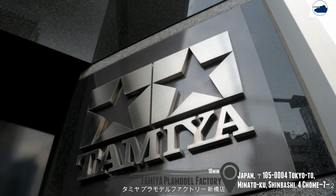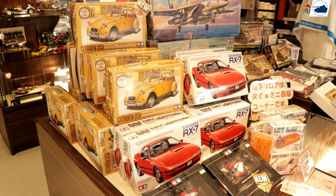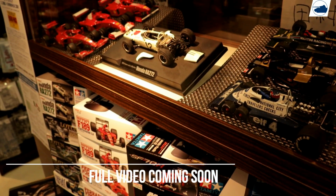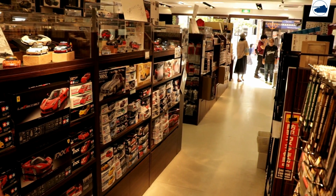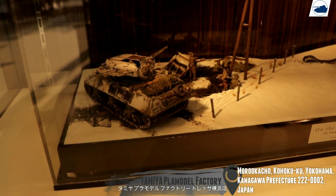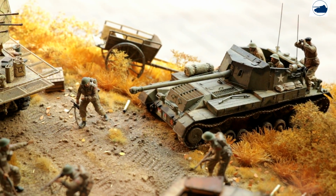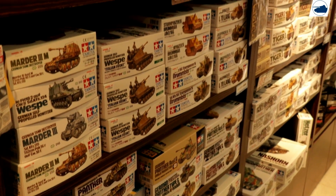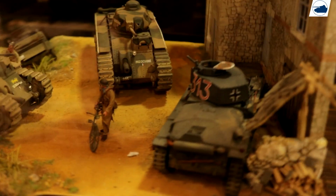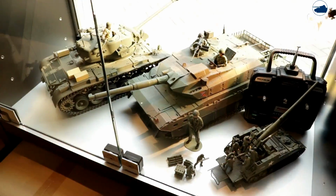The third hobby shop on my list is an 18-minute walk from Tokyo Tower and is probably on everybody's list to visit, and that's the Tamiya Plamodel Factory. It's of course a must visit for every Tamiya fan, but not the only Plamodel store Tamiya has in and around Tokyo. They have another store located in Yokohama and I only went to this one because I ran out of time. The shop sells a lot of Tamiya goodies for a much lower price than back in Europe, and if you're lucky they sell the newest kits before the official release. When I was there they had the new Type 16 on sale. But I will be doing a full separate video about this shop for the people that are interested.